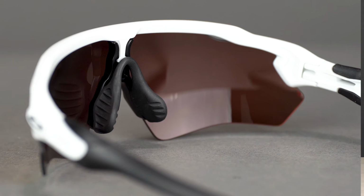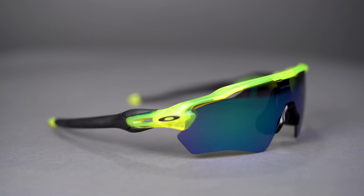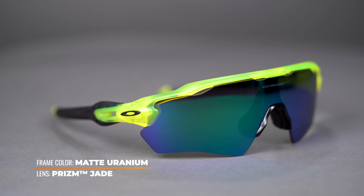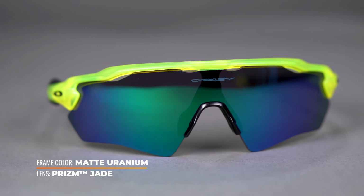Amazing frame. When I mentioned available in the non-prescription version and I caught myself, it's because it's only available in non-prescription. This can't be made in prescription, unfortunately, unlike its larger sized counterpart, which is the EV Path, which is available in an embedded shield, but that's a whole other thing. If you're interested in that as a larger fitting person, you can check out videos we've done on that.